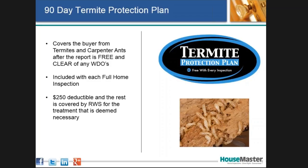So if you tell the client that there are no wood destroying organisms, any termites or anything like that, there could be damage from it in the past, but they're not present now. There's a $250 deductible, and we're going to pay for remediation depending on what pest control company the home buyer chooses. So you now have a warranty that covers what you tell the client.